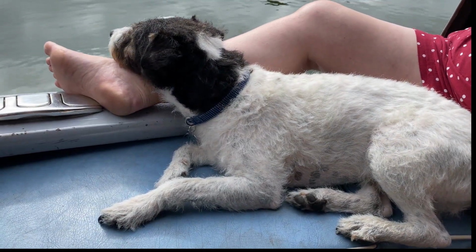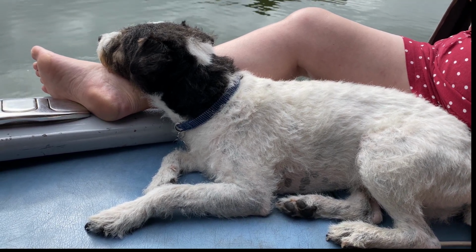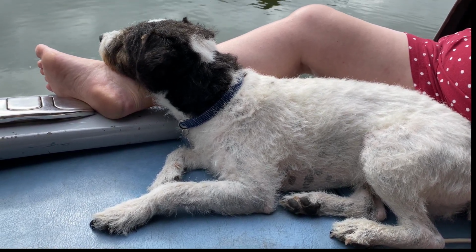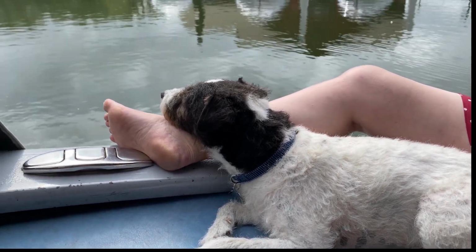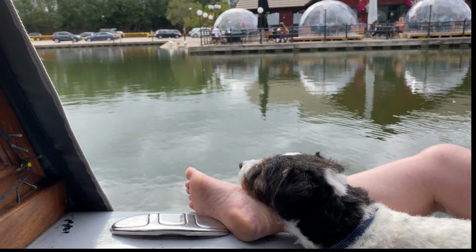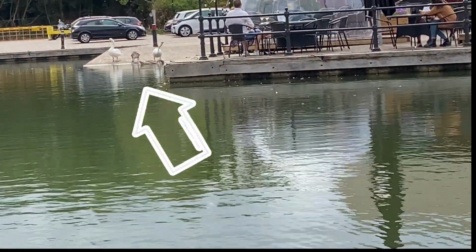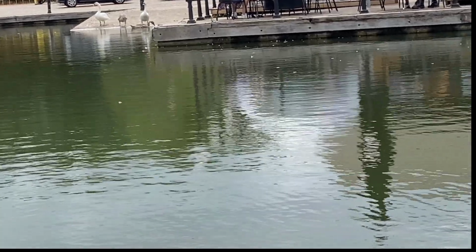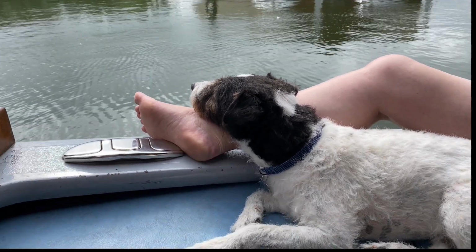It's chill time for the dog. But don't be deceived, he's not relaxing. He's keeping his eye out on that lot over there. He's been watching them for the last 10 minutes. Always on alert.